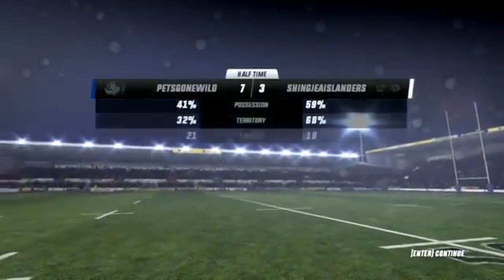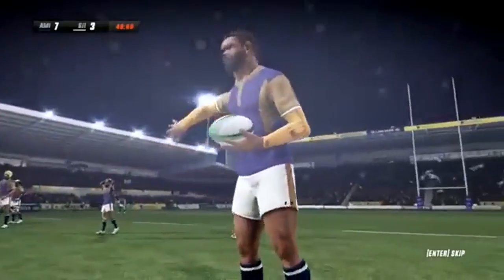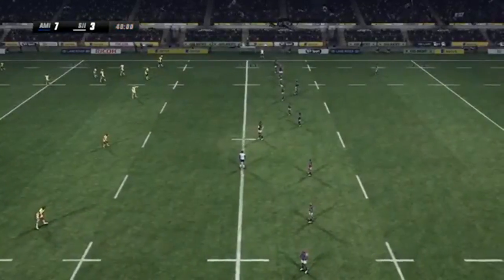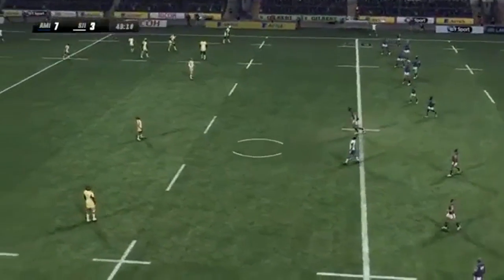So at halftime, 7-3. A dogged clash here so far, with no side wanting to give this game away. The close match we'd expected. Absolutely. Second half. Here's the kickoff.